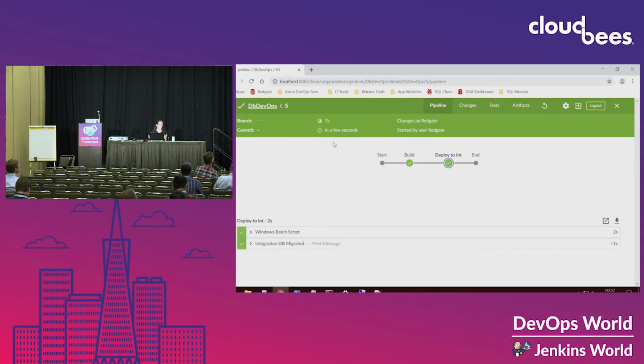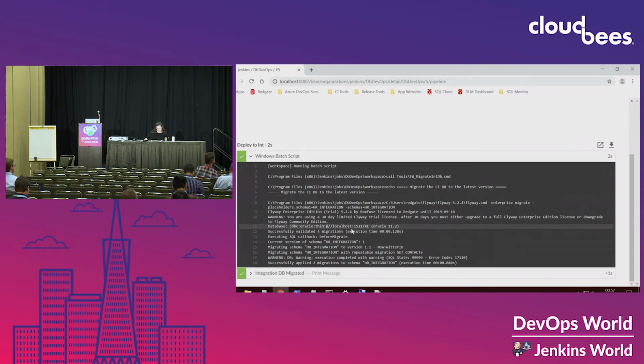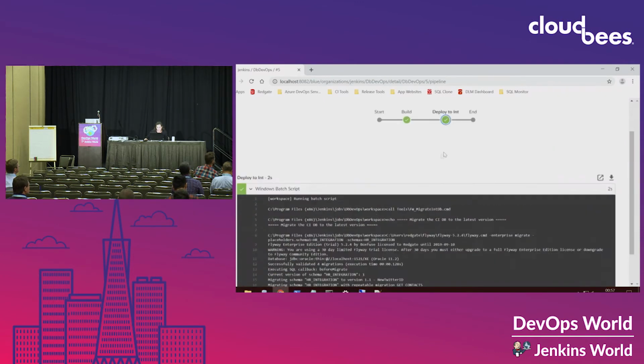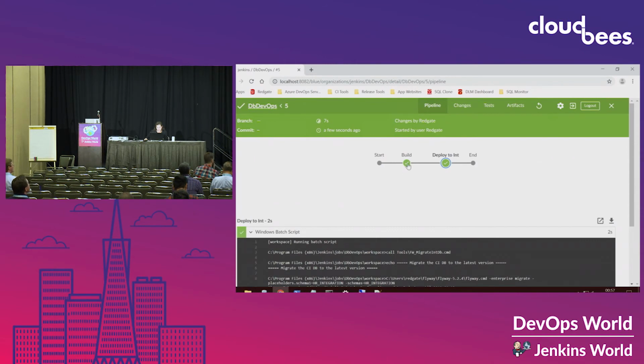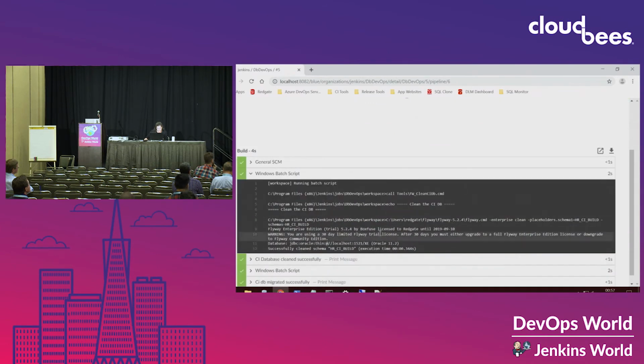And this is just a simple pipeline that I set up, which is just calling two steps. One to build the database, and sorry if it's hard to see on here, but all that's doing is a clean, migrate of the CI database to the latest version. So it's upgrading this HR integration 1. It's running the new Twitter ID and Git contacts, and that's my integration data. On the build step, it's running the clean, which is here, Flyway clean, if you can see that. And then it's migrating it.